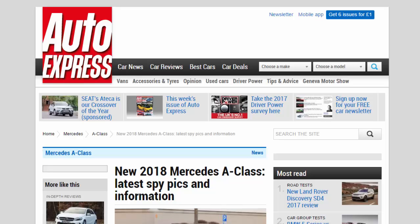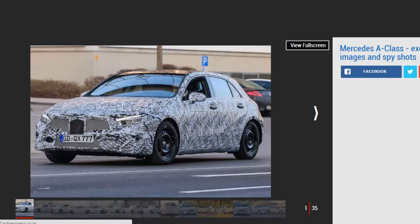New 2018 Mercedes A-Class, latest spy pics and information. New A-Class set to use revised MFA platform, with updated cabin, smooth new look and more.